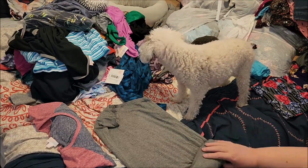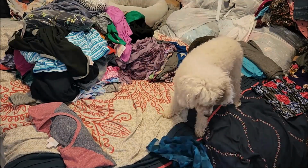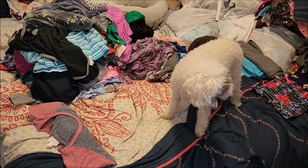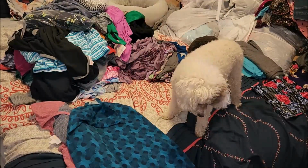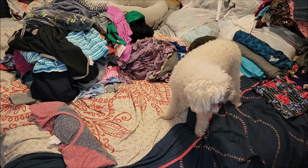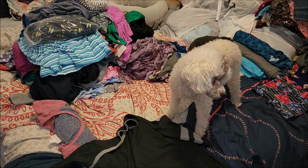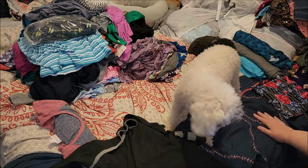So I've been trying to bring you 2 videos a week and get into that rhythm. And today I decided I'm going to do some more clothes, because there are always more clothes. This is a mix of clothes that are new with tags and also some that I washed before the laundry was complete.